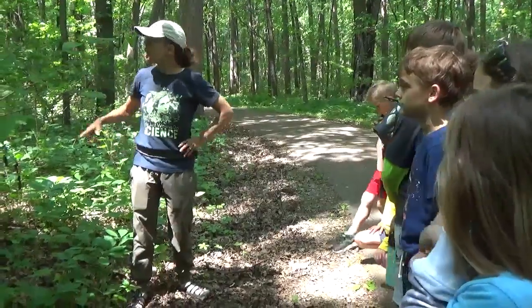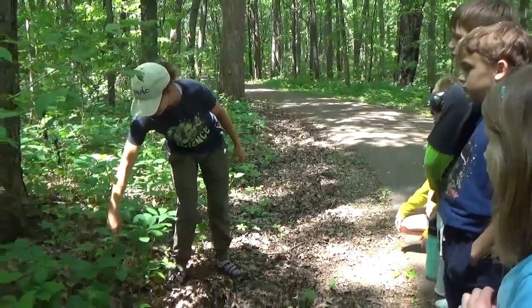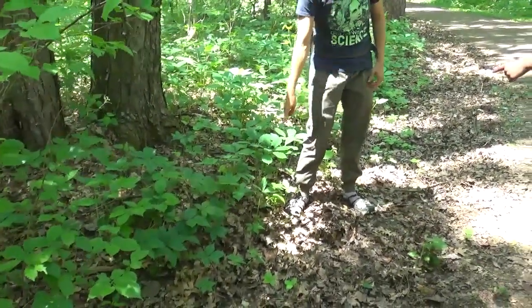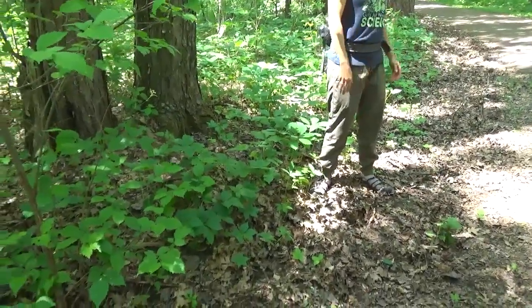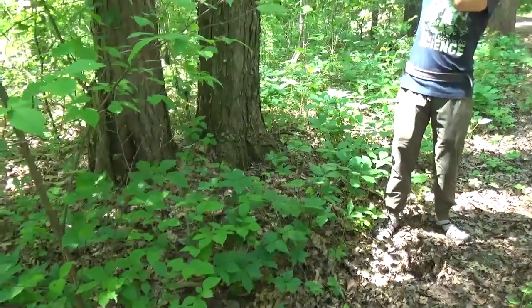So this is the plant that most people confuse with poison ivy. Here it is, right? But it has five leaves. It's called Virginia creeper. I love them. It grows as a vine. It grows on the forest floor. It grows up trees.